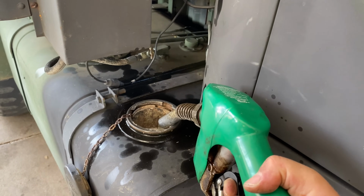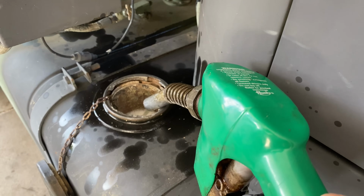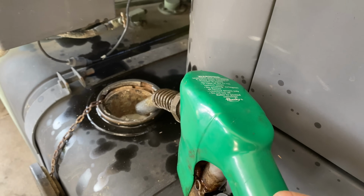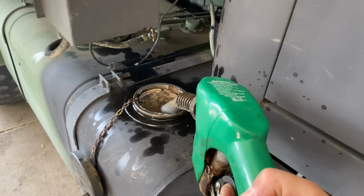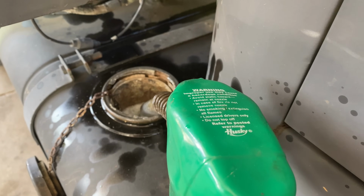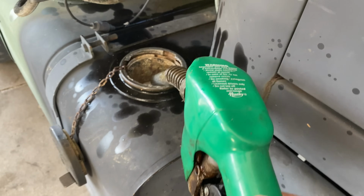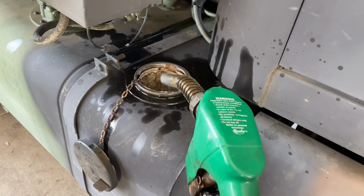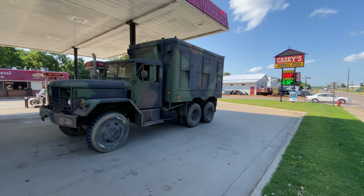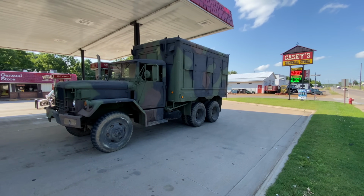Alright, I'm at my first fuel stop and I don't know what's going on, but I can't keep this from foaming up. I haven't pumped very much in here by now. Looks like it's finally about full, but I've only put 5 gallons in. The gauge said half on the fuel gauge. I'm at my first fuel stop. I probably still have about 4 hours to go.